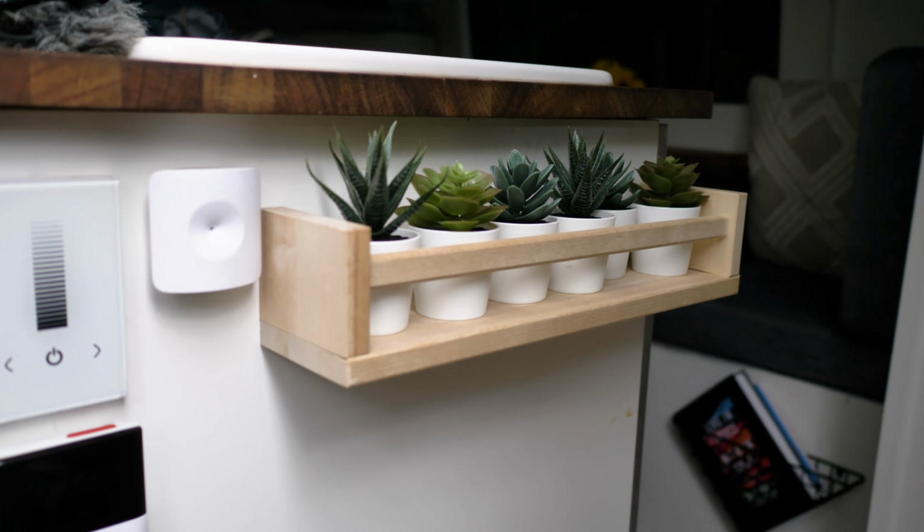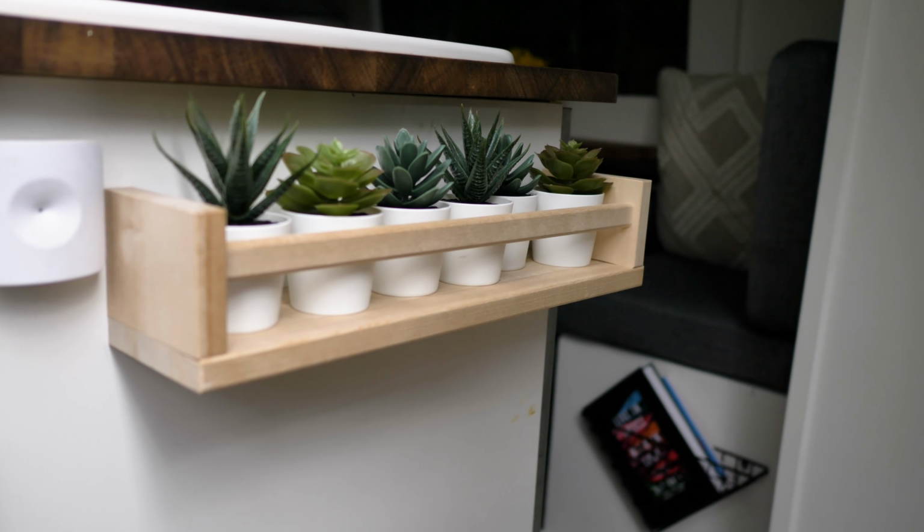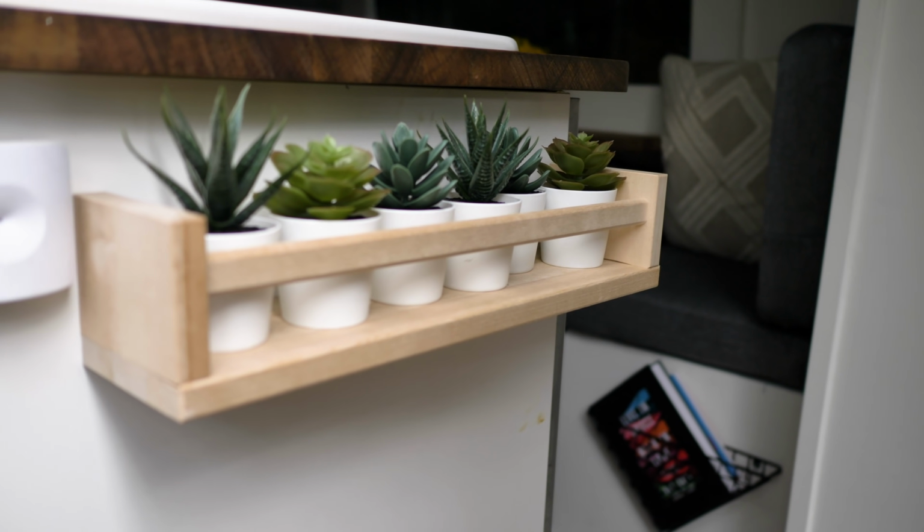Over to my right, your left, we know we're gonna get questions about these. These are fake succulents. We picked them up from IKEA, as well as a little shelf. This is new. It just adds a little bit of color without the mess.